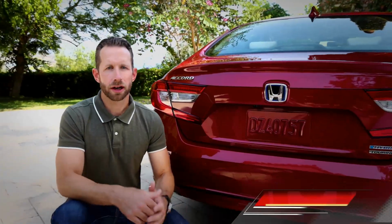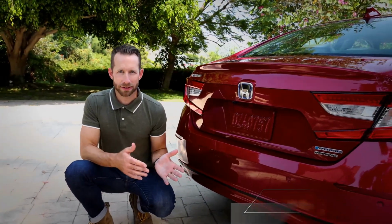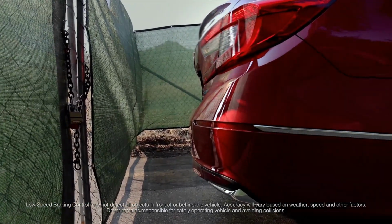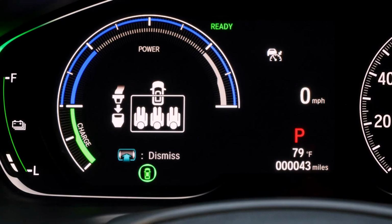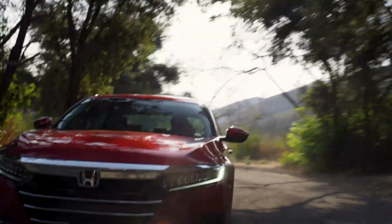Also new for this year, Accord Touring trims get a low-speed braking system. It uses the parking sensors to alert the driver of a potential collision and even apply the brakes if needed. Honda also added a rear seat reminder system. It uses a chime and a dash display to remind you to check the back seat for precious cargo like pets or kids before you get out of the car. Finally, Accord also features a rear seat belt reminder system. This lets the driver know when everyone is buckled up. And all of this to make sure Accord remains a top safety performer.